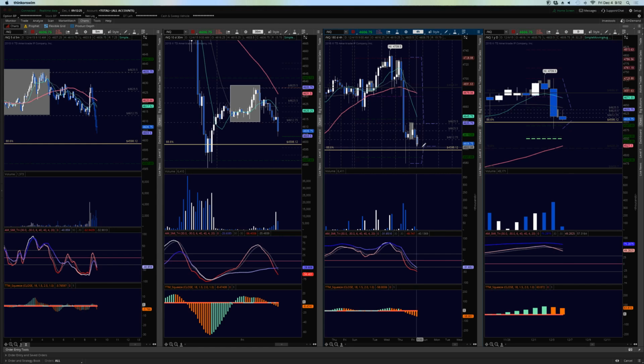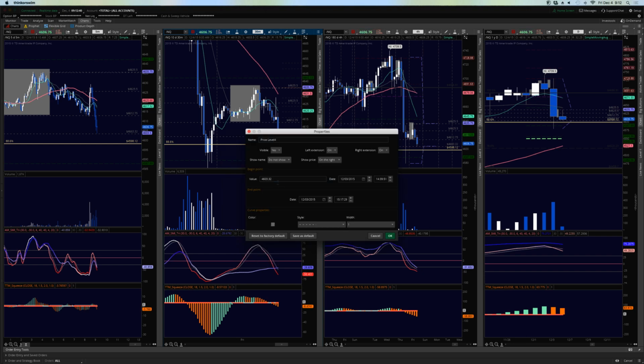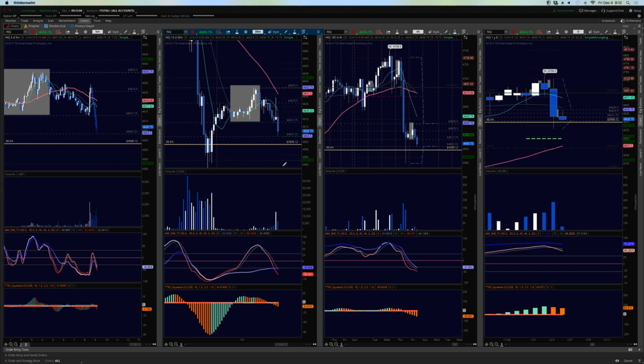Where is this chart going to? Well, if we take a look at this, we've got 4602. Let's see, if we move it here, look at that, 4603 and a quarter. That wick is where this chart is finding a value area, right in this congestion space from the prior day. We know if it loses 4603, there's a few more points to go.